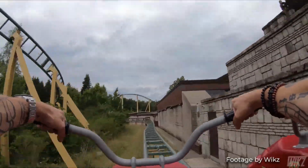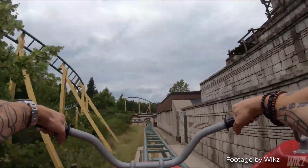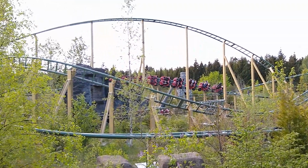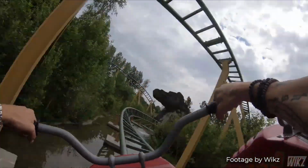Right after the second launch, which again is really solid, it heads into this turn, which is the most intense point of the ride. The twist itself into the turn is incredibly whippy, and it's to the point where you really want to hold on to your restraint, or the handlebar things. And the turn itself is also well filled with some positive forces.